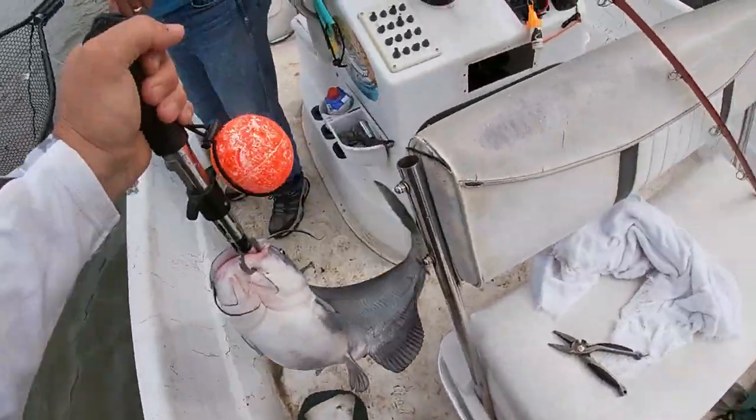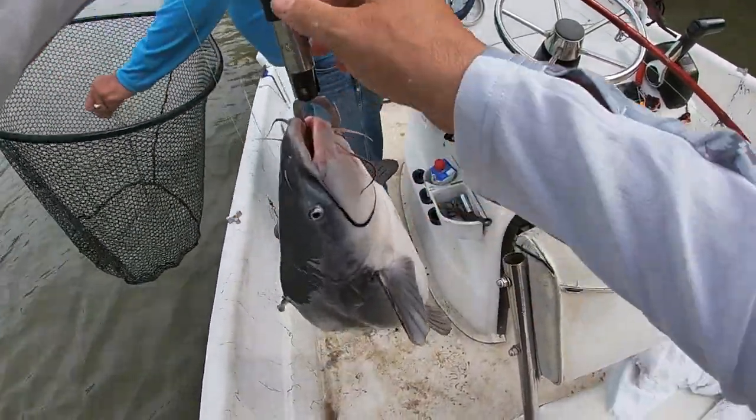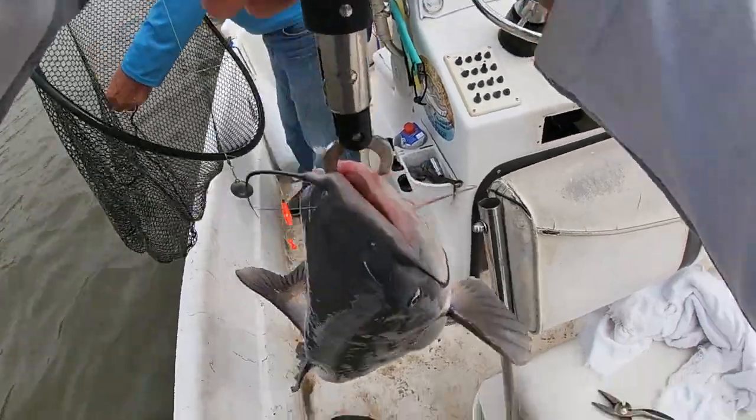We've got him here. All right, simmer down. I'm gonna let you go in a second. He's about 12 pounds.